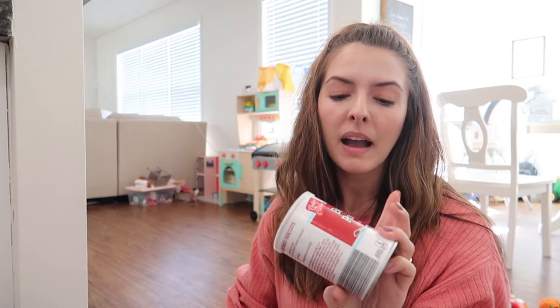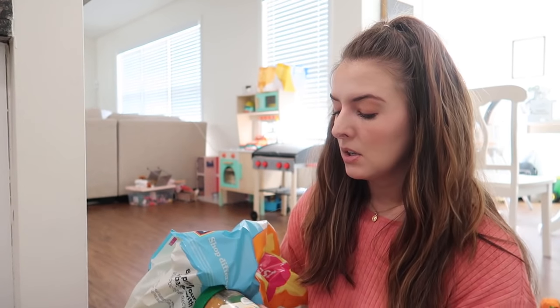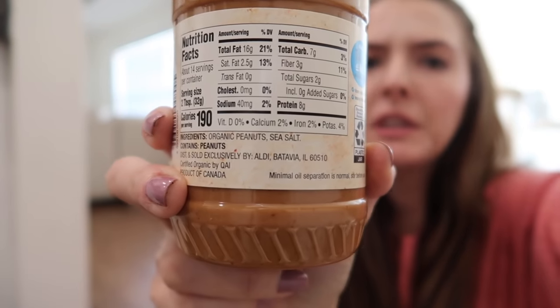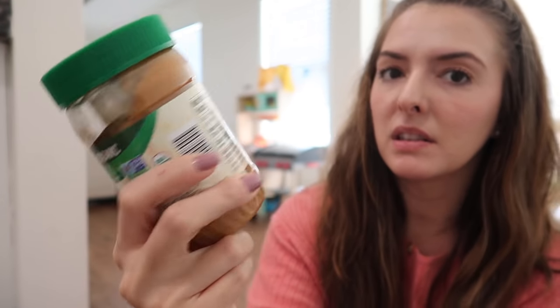So got some of that, got baking powder, got some honey. We go through honey like crazy for baking and just in general, we like honey. This is one of my favorite peanut butters that I love to give to the kids and to use. The ingredients, I don't know if you can read it back there, it's just organic peanuts and salt, I think. Yeah, sea salt. So this isn't something that's going to go to waste anytime soon.